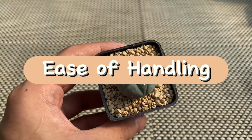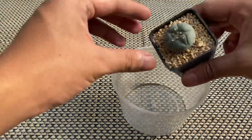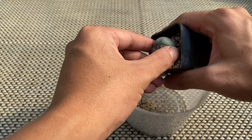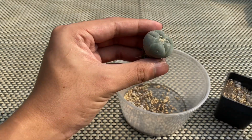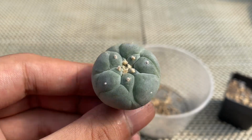Fourth, ease of handling. Smaller cacti can be easily transported, handled, and planted compared to larger, more mature specimens. They require less physical effort and a smaller box to ship, which means a lower shipping fee. This advantage is particularly valuable if you are far away from nurseries.